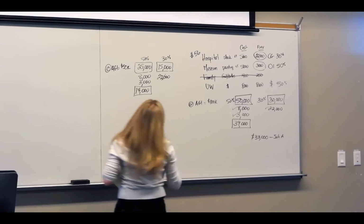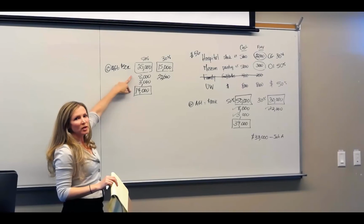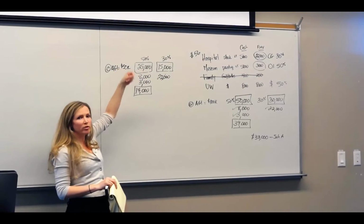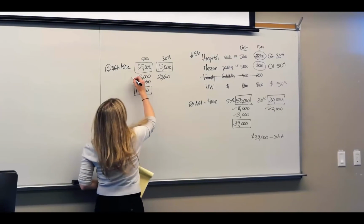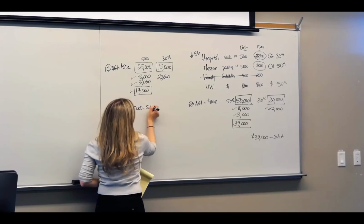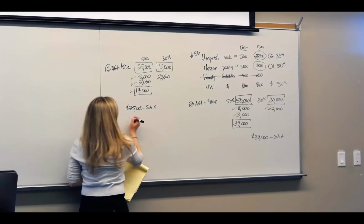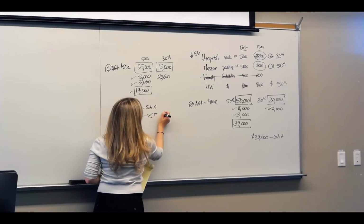I have to use this 14 up, because 8 plus 3 and 14 would make me 25. If I tried to take the extra $1,000, it would put me over my total 50% cap. I can't do that. So what I can take is 8, 3, and 14. I could take $25,000 this year. And my other $8,000, I'm going to carry forward for 5 years.